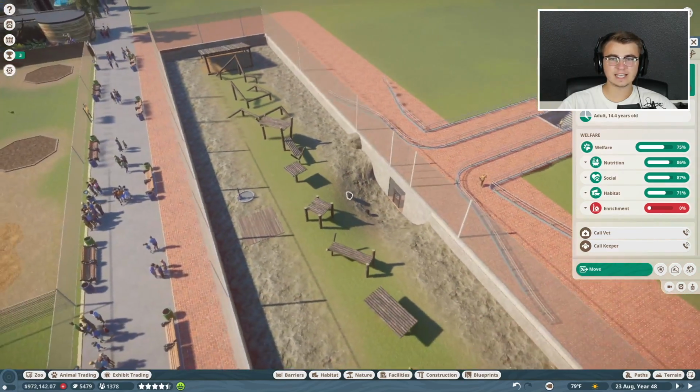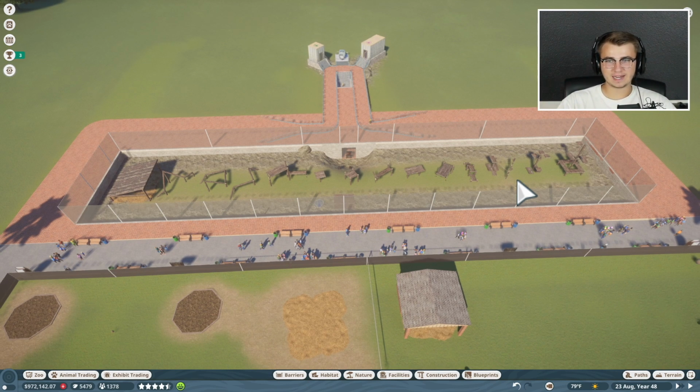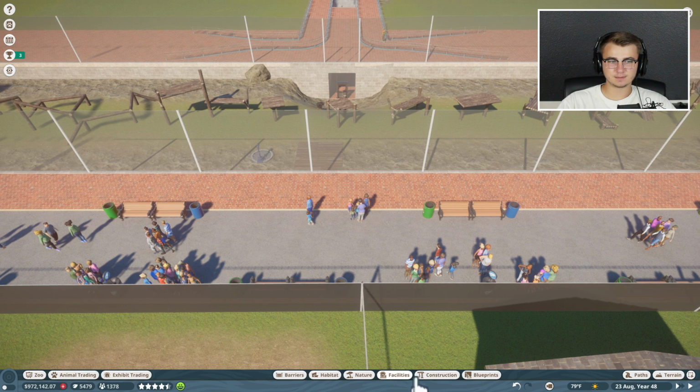Dude, this is so sick. We obviously have some random bits of climbable things in here. That's gonna be fine for right now. But we're definitely gonna need some donation bins.